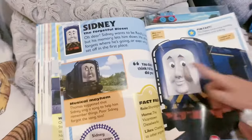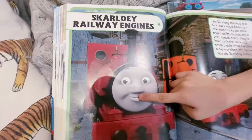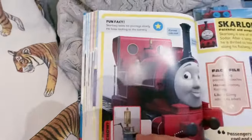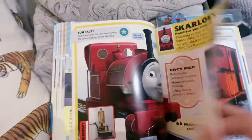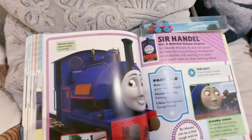Sydney! Oh! Skarloey! Skarloey! They look the same. Sir Handel!